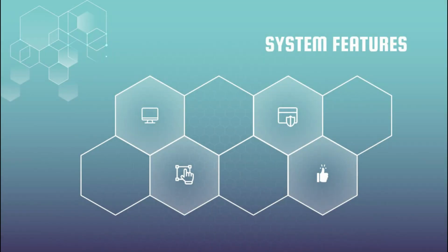These are the following software features. The first one, efficiency. The system allows the user to create multiple appointments and profile records efficiently, and also can create multiple tasks in a minimum time requirement compared to the previous system.